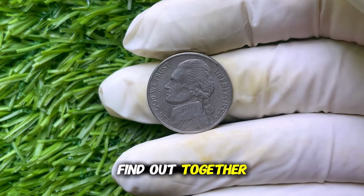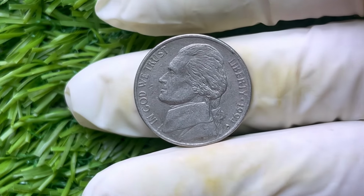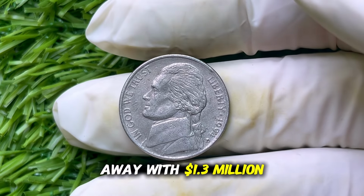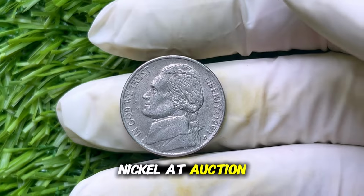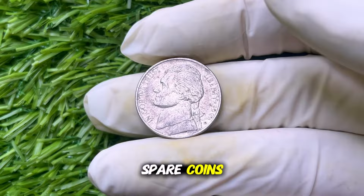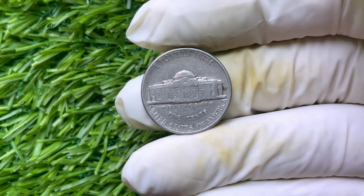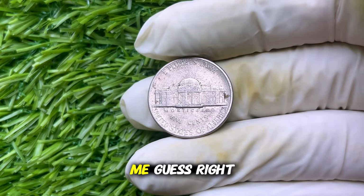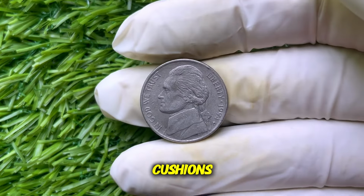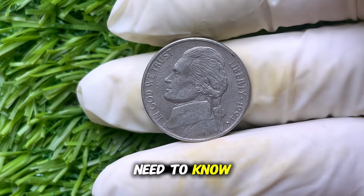Let's find out together. Imagine this, you're holding a coin so rare, it's one in a million. While most people overlook it as spare change, someone recently walked away with $1.3 million for this exact nickel at auction. And here's the kicker, it could be hiding in your pocket, your jar of spare coins, or even that old drawer you haven't touched in years. Sound far-fetched? Think again. Let me guess right now, you're wondering, should I cancel my plans for the day and go dig through the couch cushions? Well, maybe. But hold on, there's more you need to know.